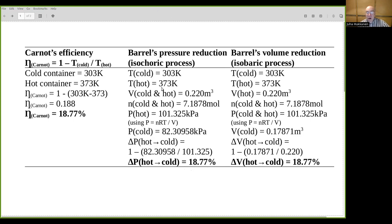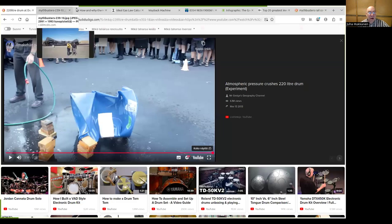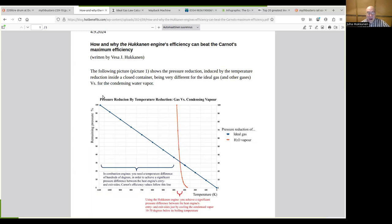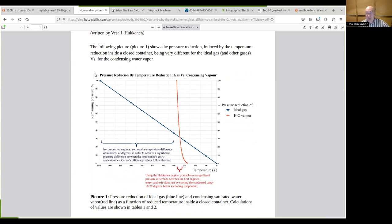And when we go and look, let's see, okay, so we can have that here. No, that one. And here, I prove how my invention can escape the Carnot's efficiency limit by showing that the pressure reduction that occurs inside of a closed container, isochoric process, is a linear pressure reduction. It goes down towards the absolute zero.